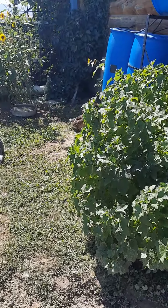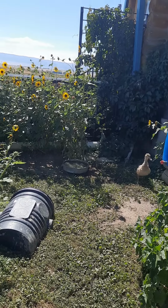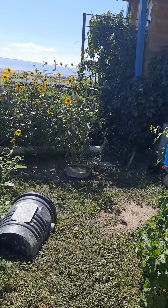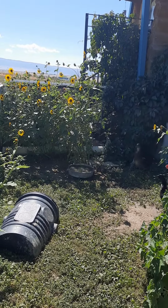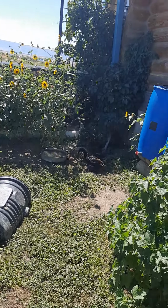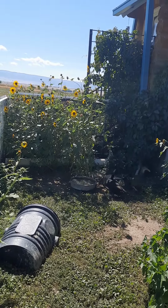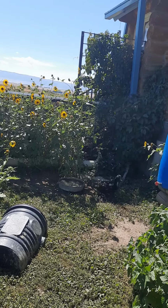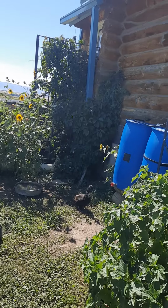This is one of the areas that the ducks like to hide in. I always have sunflowers up here because this is one of the first areas that the grasshoppers come into. And so if they have decided to build nests and lay eggs, all my little bombas, the bee flies, will find them hopefully and lay eggs in there and take care of that problem for me.